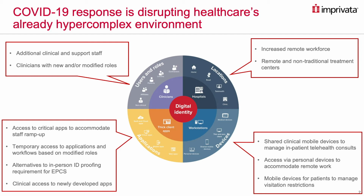I mentioned before that the workflows were complex and that we use a lot more mobile devices. That's certainly even more true now. Everything from patient devices to provider devices to help reduce infection control risk, and also just to allow us to do our jobs in an increasingly complicated workflow world.